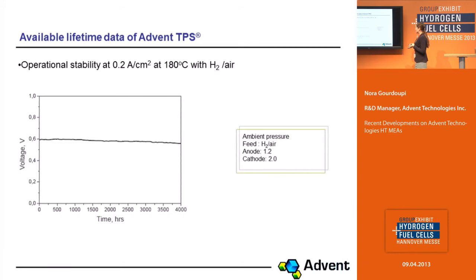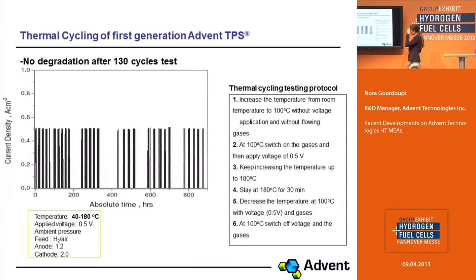This is the 4,000 hours continuous operation that we have performed so far with a degradation rate of around 11 microvolts per hour. And here is a thermal cycling test of Advent TPS materials, where we would like to show how the MEA performs under continuous on and off.